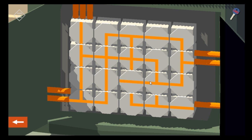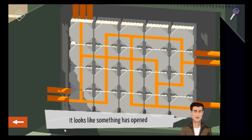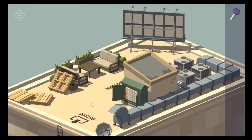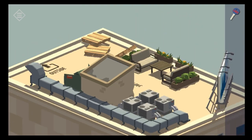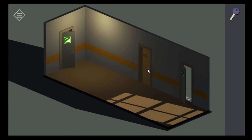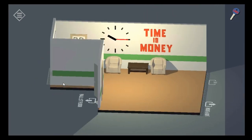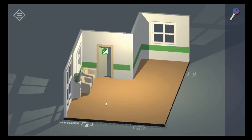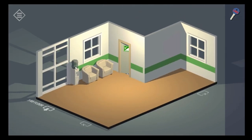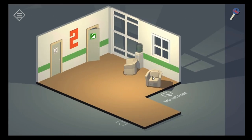No, he doesn't, the map, that was a stroke of luck. I don't know what I did. I'm just happy that it worked. It's blocked. Time is money. You are correct. Time is indeed money.